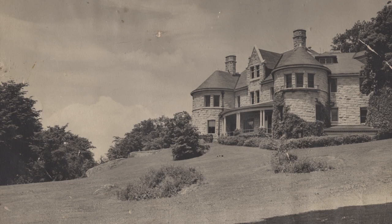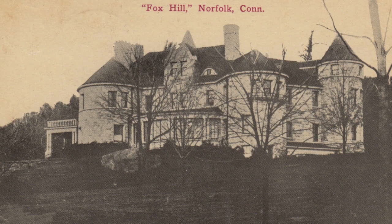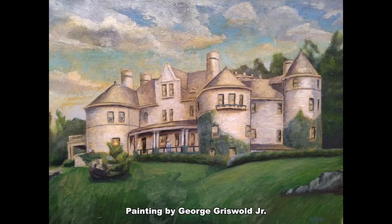The onset of World War II brought about the next set of changes to Fox Hill. According to the family papers, George and Isabel let the caretakers of Fox Hill go, who were of German descent. Following the war, with the increase of property taxes, Fox Hill was assessed at over $100,000, with a tax of $1,750, the equivalent of about $20,000 today, and carrying the great costs of heating the massive home, which consumed mountains of coal. The Griswolds came up with a plan.